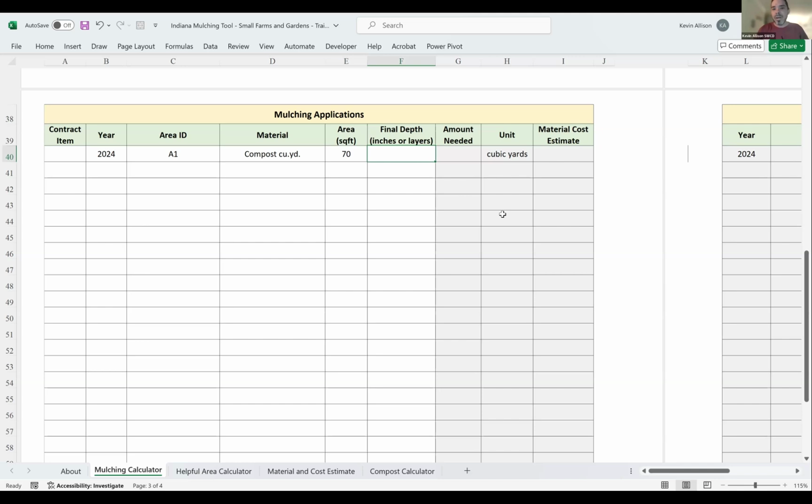I'm looking at 1 inch of compost on that bed to seed my beets into, because I want that soil to be covered. It was actually oats and peas last fall, but they didn't give me enough coverage to actually protect the bed, so I'm putting on 1 inch. So you can see I've got 2 cubic yards.